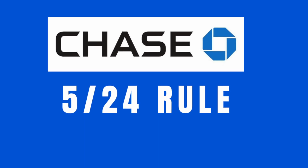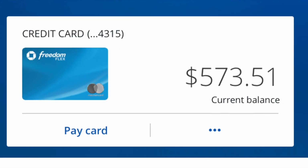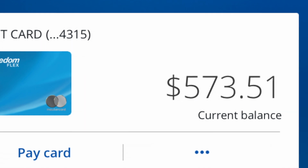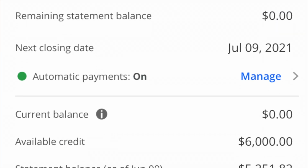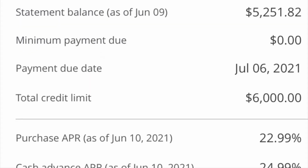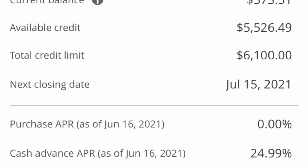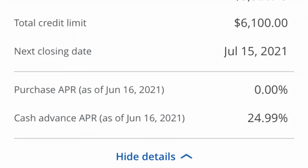Okay, let's talk about who might not want to run this setup. Anyone who wants to carry a balance on their credit card shouldn't run this setup or get any credit cards. We talk about getting 3% or 5%, but the interest rate on these credit cards is like 20% on average. So if you think you might carry a balance, well, you can do it within the first 15 months because both Freedom Flex and Freedom Unlimited have 0% intro APR, but I would still suggest you pay your card in full at the end of the month.